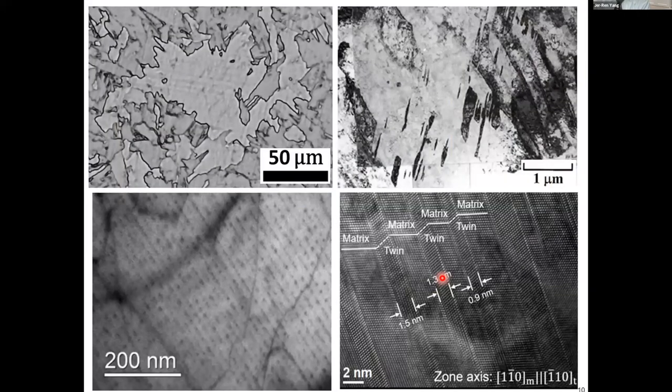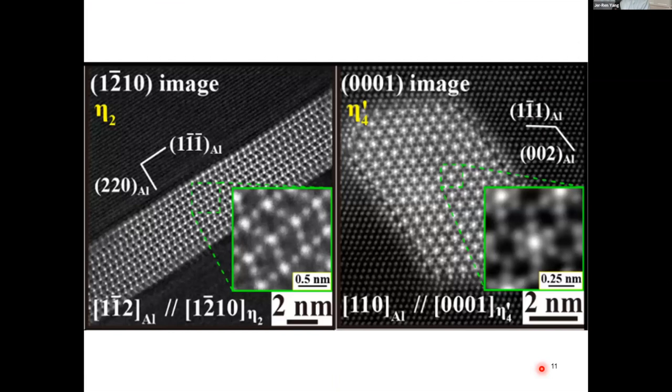Okay, later on, I will show you the microstructure. So here, just a quick show from the micrometer scale to nanometer scale to some nanometer scale and up to atomic scale. So by carefully sample preparation, we can see the beautiful atomic arrangement for the presentation.